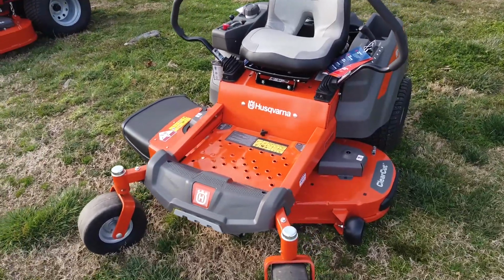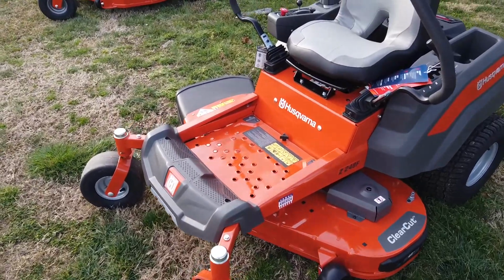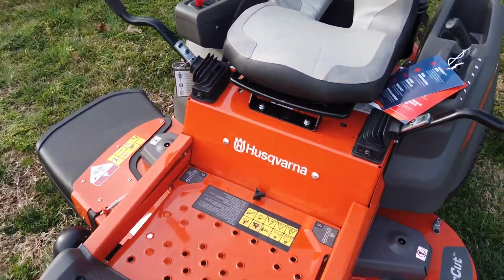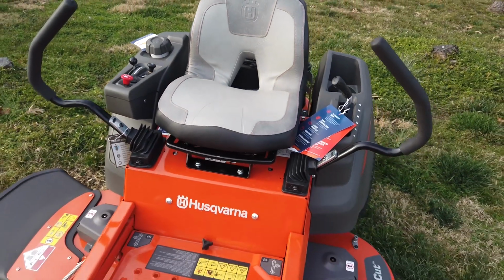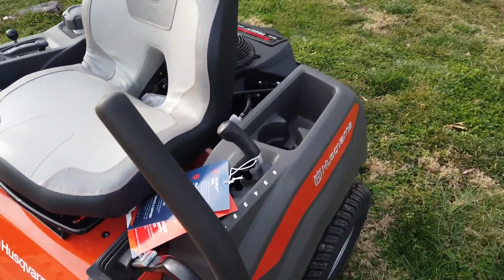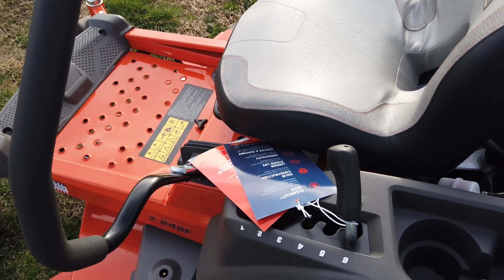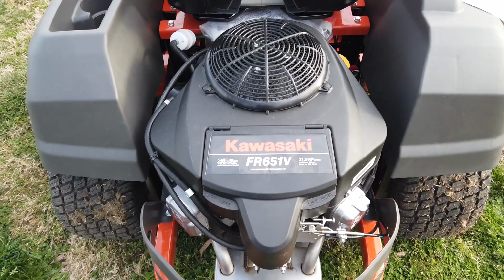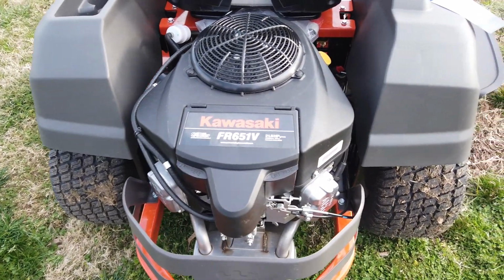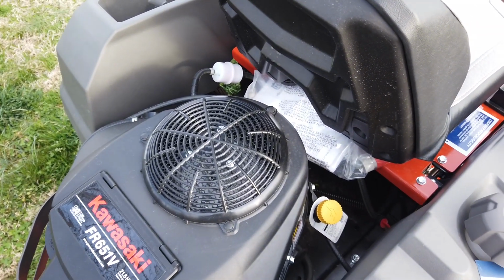This mower does come with a 48-inch cutting deck, which is going to be made of 10-gauge steel. For your cutting height, it's going to go between 1.5 inches and 4 inches. This does come with a 21.5 horsepower Kawasaki engine and uses the Hydro Gear ZT 2200.